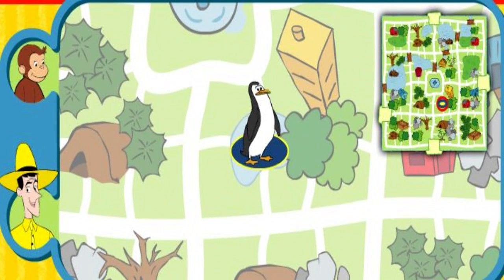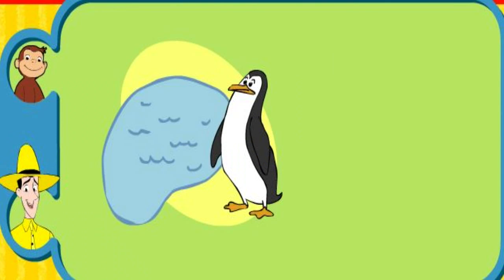Yay! You found his home. The penguin swims in water and catches fish. Thanks for helping. Click the green button to help another animal.